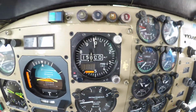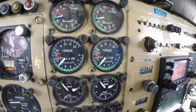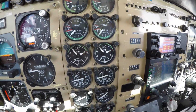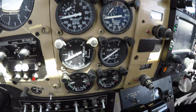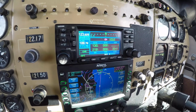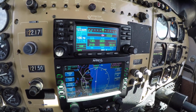Right now, we're cruising at 15,000. We had a decent torque coming along here. We could actually bring it back to about 8 and save a little bit of fuel, which we'll probably do in just a moment here. And then this gives us all of our information that we're looking for, heading direct to Sturgeon Bay.